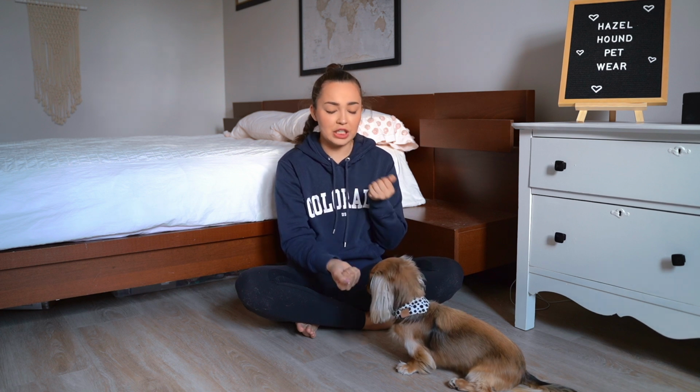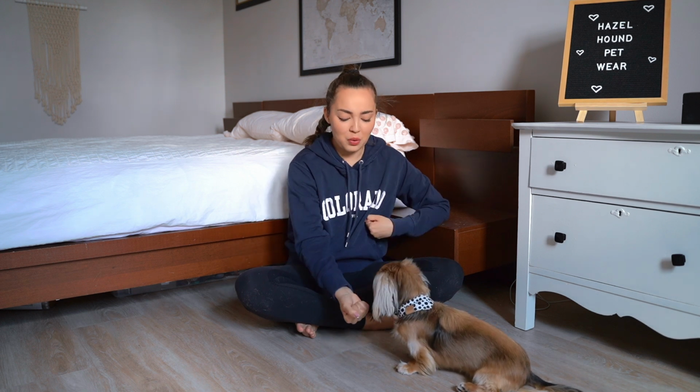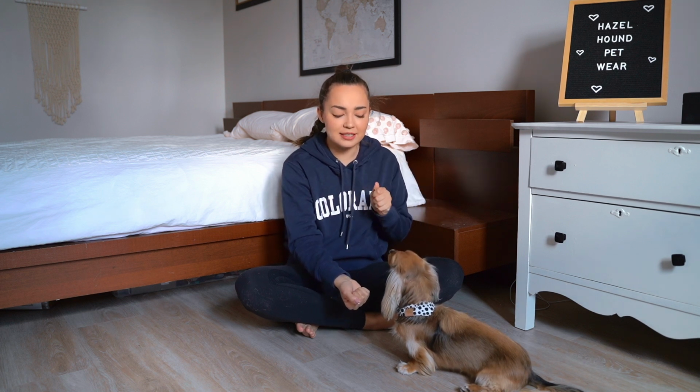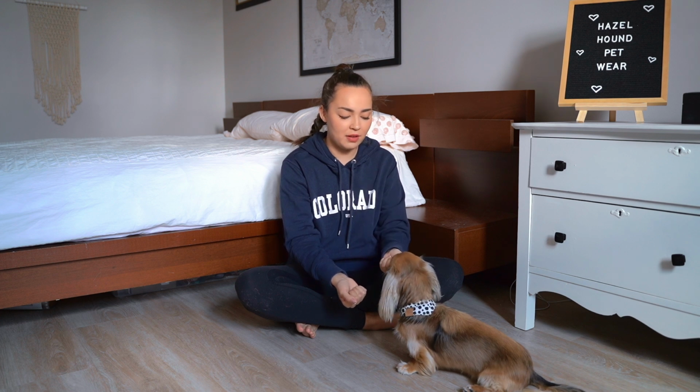But usually when your dog's really young or a puppy and they're just starting to learn training, they're gonna be going at your hand like crazy. They're gonna be chewing it and licking it and just trying to get to that treat. So you hold your hand there, and while they're licking and trying to get it, the second they stop trying, just like the tug with the toys, the second they stop trying, you give them a treat and say leave it to reinforce that word.